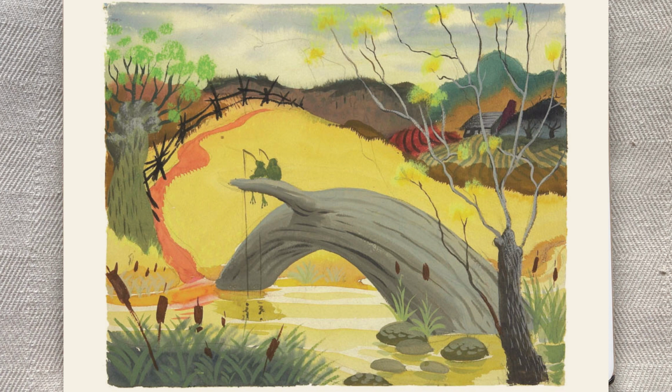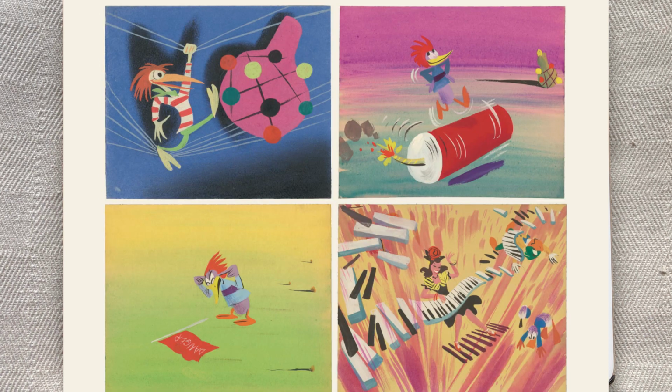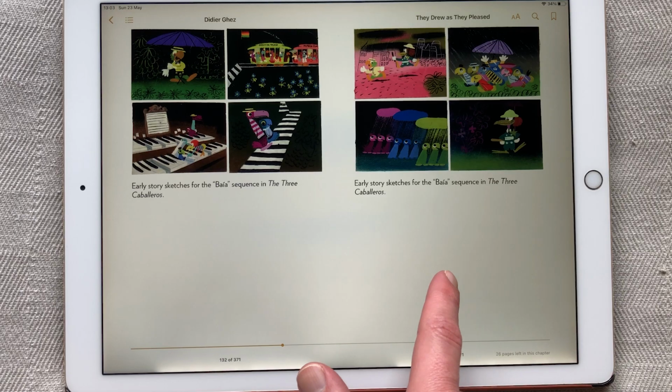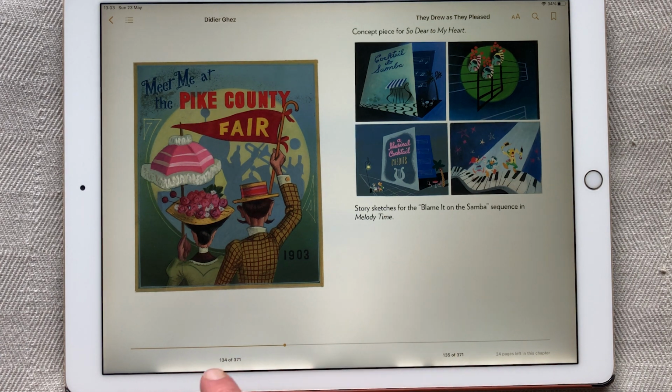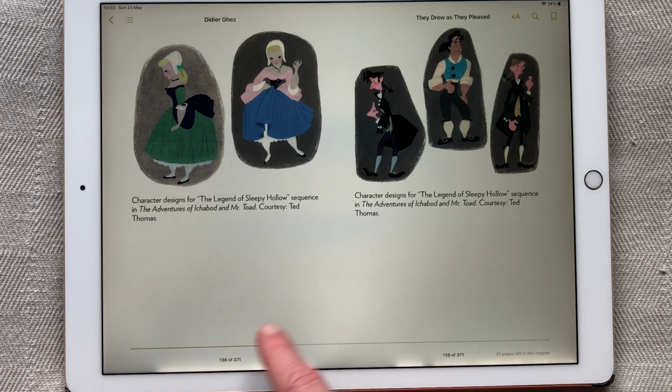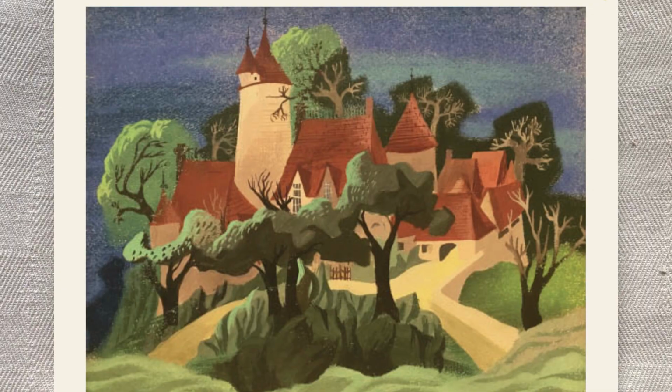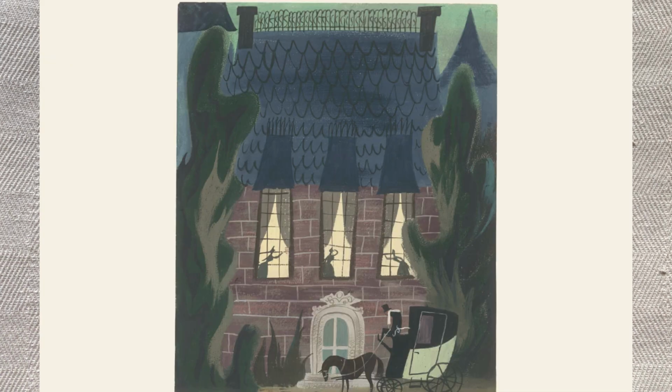She made concepts for the movie Song of the South and for Melody Time story sketches for Blame It on the Samba. In 1946 she left the studio and moved to New York together with her husband to work as a freelancer. Walt Disney still hired her to work remotely on preliminary art for Cinderella. Here you can see some wonderful pieces of art I've never seen before.